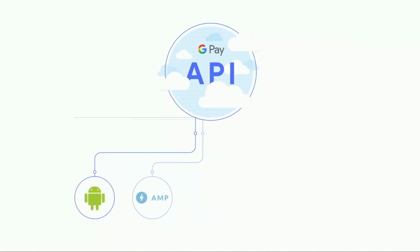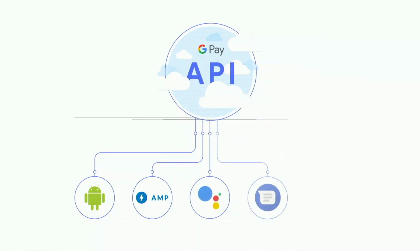And as we look to expand Google Pay to additional surfaces, we want to bring the same consistent, unified integration experience for all developers. So I'm happy to announce that we're going to be extending the same JSON interface and bringing it from the web to Android, AMP, Actions on Google, and more. So let me walk you through a couple of these examples by starting with Accelerated Mobile Pages.